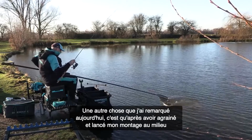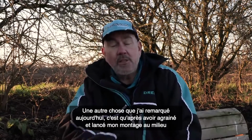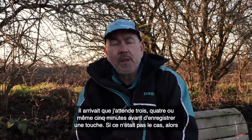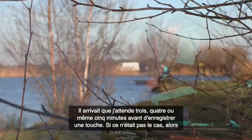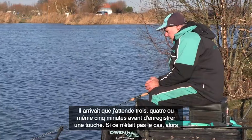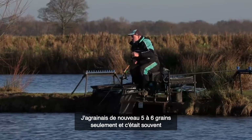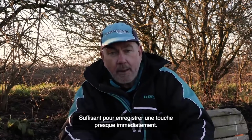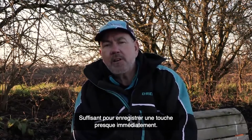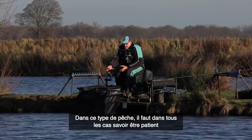The other thing that I've noticed today is often I've cast out, I've fed to start with, then cast into the feed. And you can sit there for 2, 3, 4, maybe as long as even 5 minutes without a bite. But then just pinging maybe 5 or 6 grains of corn over the top, it's as if the fish almost seem to follow that bait down. And this has been a great way to attract a bite if I've waited a period without a bite.